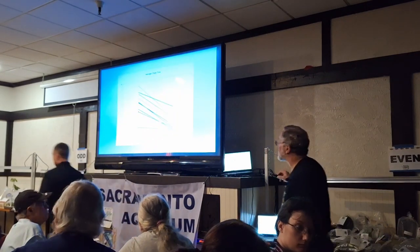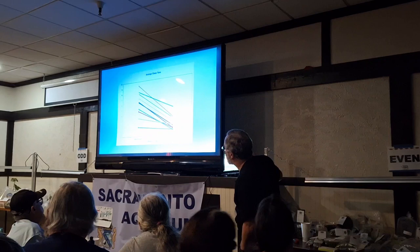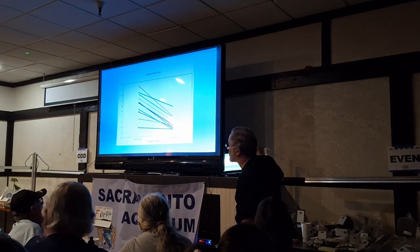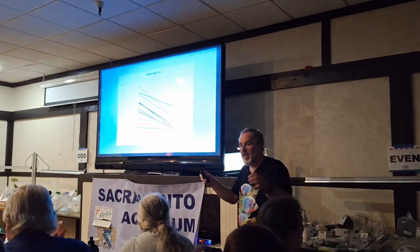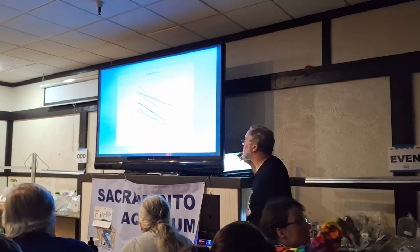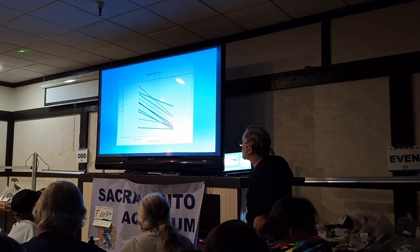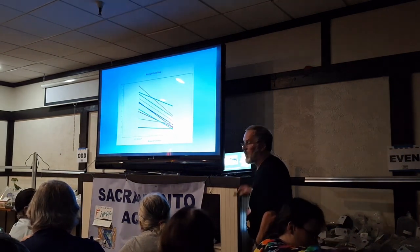So what happened? Well, here's what happened. And this is what would happen in your tank. If you had a tank with very little structure, so it's basically wide open, how much chasing is going to happen? Each line represents one pair of fish when it was subjected to having a little bit of structure, or when we just added a whole bunch of structure.